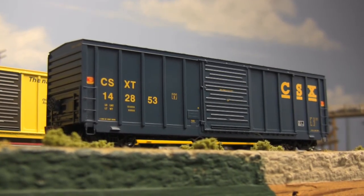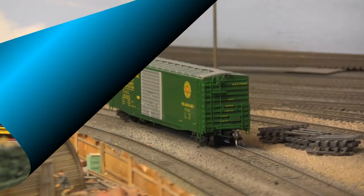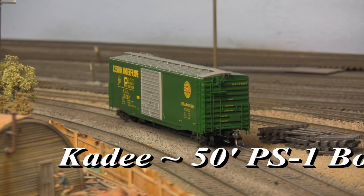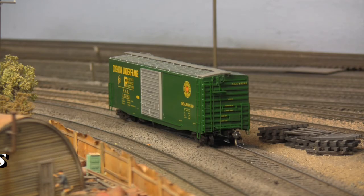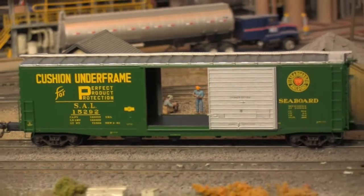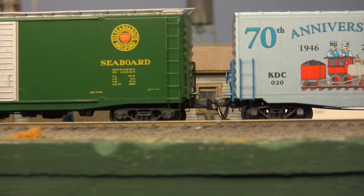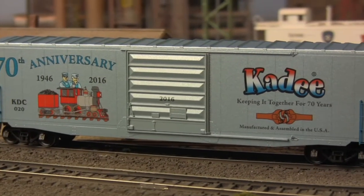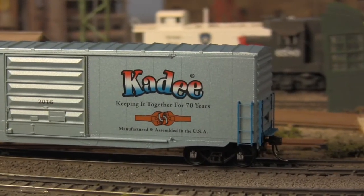But Athearn isn't the only one thinking outside the boxcar this month. KD is also getting in on the act with 50-foot PS1 boxcars of the Pullman Standard Company. Featuring full sets of freestanding ladders and grab irons, see-through mesh catwalks, full brake rigging, operating doors, and on applicable cars, cushioned draft gear. We even have a limited quantity of celebratory 70th anniversary cars, marking 7 decades in business for one of the oldest and most respected names in the model railroad hobby.